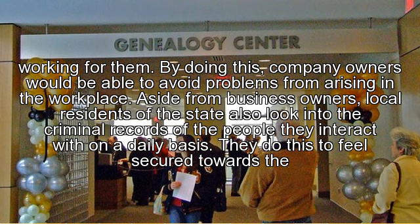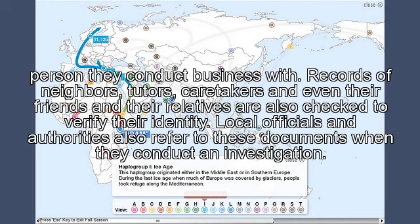Aside from business owners, local residents of the state also look into the criminal records of the people they interact with on a daily basis. They do this to feel secure towards the person they conduct business with. Records of neighbors, tutors, caretakers, and even their friends and their relatives are also checked to verify their identity. Local officials and authorities also refer to these documents when they conduct an investigation.